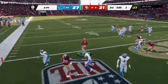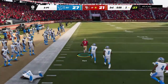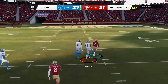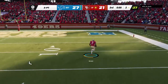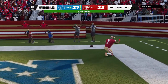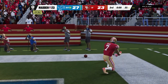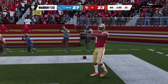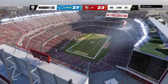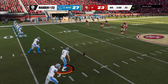Now and it's intercepted at the goal line. Picked up by Charvarius Ward. And he takes it all the way back. It's a pick 2, if you will, as that play backfires in a big way. And they will not have time to get another play in here as time has run out on this 3rd quarter. You're watching the NFL on EA Sports.